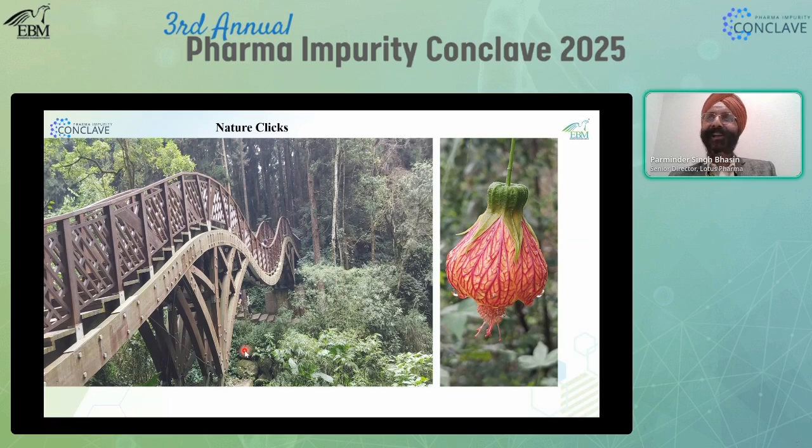Again, nature click. I go into the forest areas, trekking mountains, and I found beautiful flowers. You see with the dew droplets, it's a bulb-shaped flower, it's a kind of a lamp, but it's a unique flower I found in Taiwan during my trekking inside the mountains. Just to share with you all, again, a digital detox for all of you.